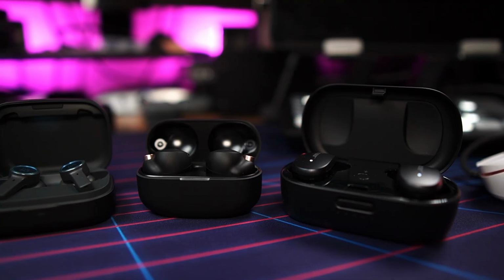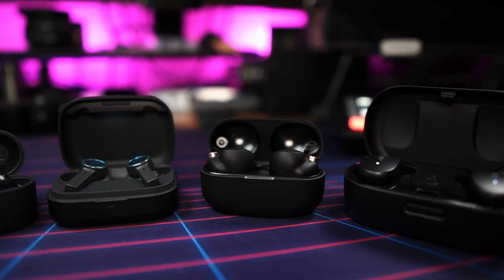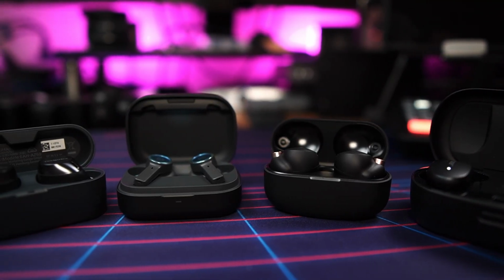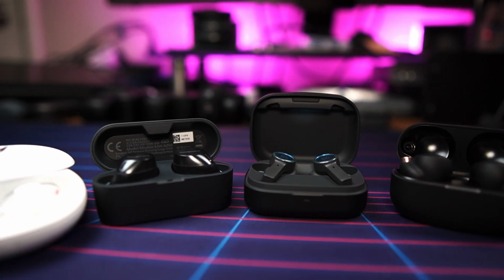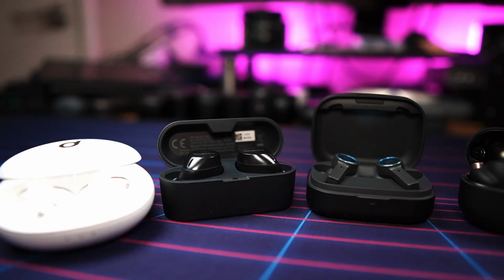So now let's get into the comparisons. And for this competition against the Beoplay EX, we've got the Sony WF-1000XM4, the Bose QuietComfort Earbuds, the Technics AZ60, and the Soundcore Liberty 3 Pro. All right, so first let's start with the ANC rankings.